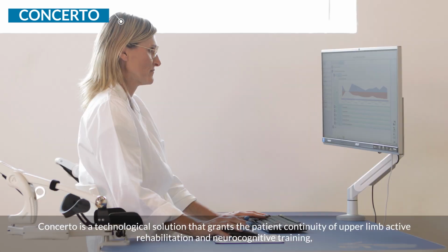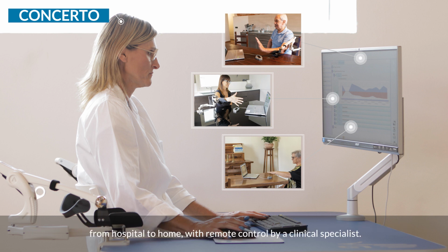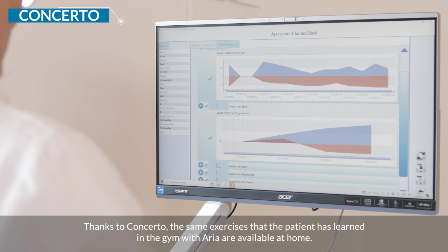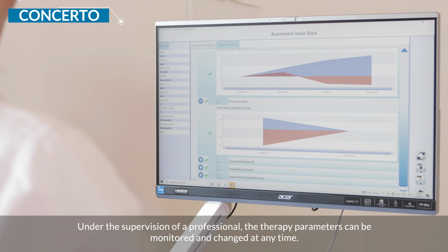Concerto is a technological solution that grants the patient continuity of upper limb active rehabilitation and neurocognitive training from hospital to home, with remote control by a clinical specialist. Thanks to Concerto, the same exercises that the patient has learned in the gym with Arya are available at home. Under the supervision of a professional, the therapy parameters can be monitored and changed at any time.